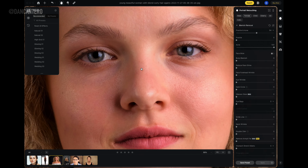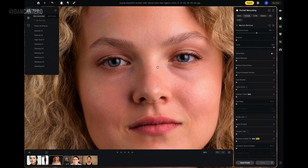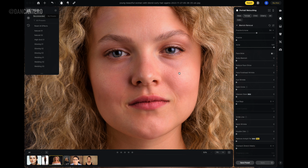Now, she doesn't have a lot of freckles, but you can see, I'll zoom in here, you can see a freckle there and a freckle there. And if I just get rid of them, they're gone, and then I can bring them back by putting this back to 0. So it gives you really, really good control over this tool.